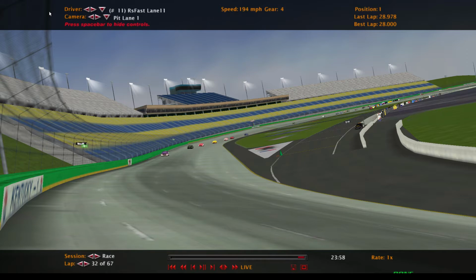Insert your own racer joke here. That one car using up the whole track, am I right?